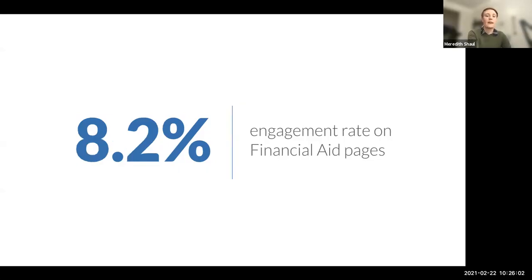And then on our financial aid pages for ATU, even better: up to 8.2%. And again, the goal, or the average, is around 3%. We were really encouraged to see this because we have an enrollment playbook, but this is really serving those first-time students and also all current students. So we're answering a lot of different types of questions, and this is a really phenomenal engagement rate for financial aid.